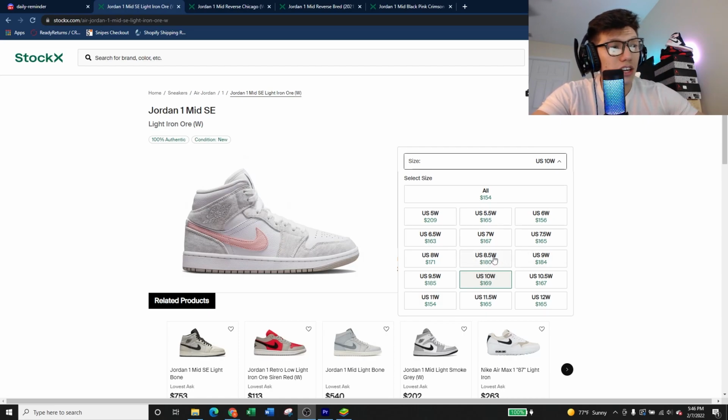As we can see right here, an 8.5 is $180. Really, bigger sizes in Jordan 1 mids for the women's have been kind of underperforming, as opposed to Nike Dunk women's sizing, where bigger sizes do great. So you kind of got to know your shoe and know which sizes do what. So definitely for me, I'm going to be going in this middle size range between 8 and 9W, probably 8.5W.